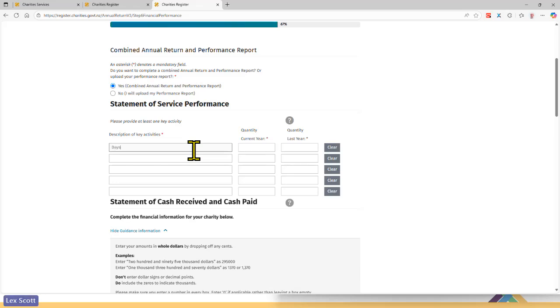Days after school care was provided for: 200. Calendars sold: 100. Grants provided to families: 10.